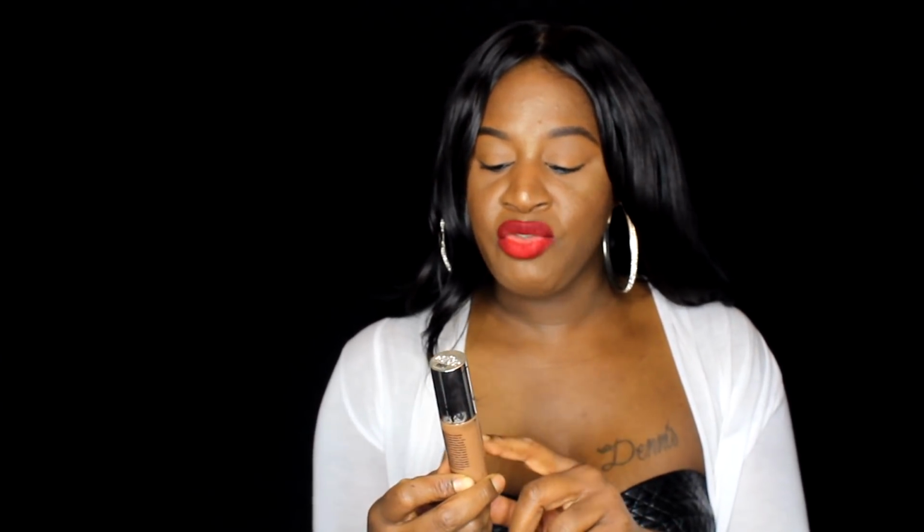It will cover up every single thing on your skin, and you will not need any concealer whenever you use this foundation. Now, I haven't tried to use this with a beauty blender, but I will try that because I know that the beauty blender will kind of soak up some of the product. As far as using it with my brush, I don't really care for it because it just seems like it sits on top of my skin and it just feels really heavy on the skin.